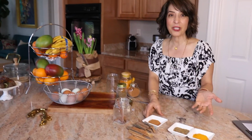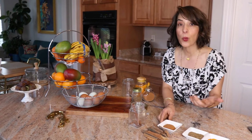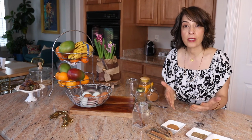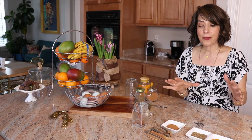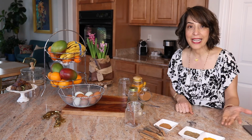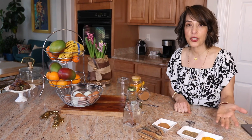Okay, so these are the things I really wanted to share with you. I hope you pay attention. Your health has lots of value. Your health is number one wealth. So you're worth it. Spend some more money on good quality spices and use them on a daily basis in food and in your smoothie, or make a chai out of them.